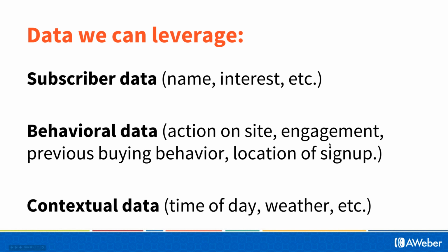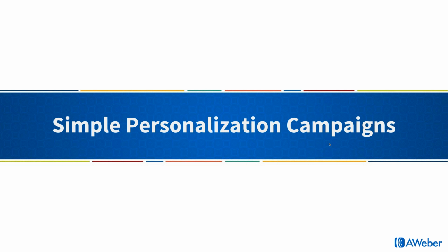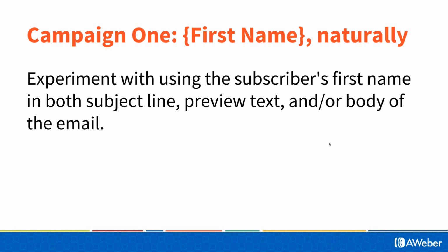And contextual data, I'm not going to talk too much about this today and how to use it, but you can use the time of day when someone opens an email. You can use local weather. There's a lot of really fancy, sophisticated things that email marketers are doing with contextual data, and I'm really interested to see what happens in the future with this.